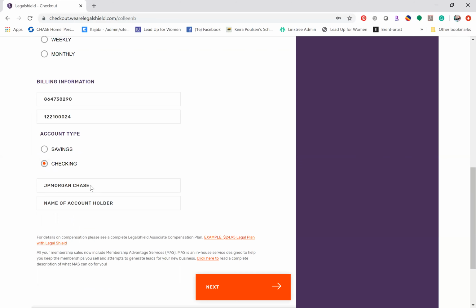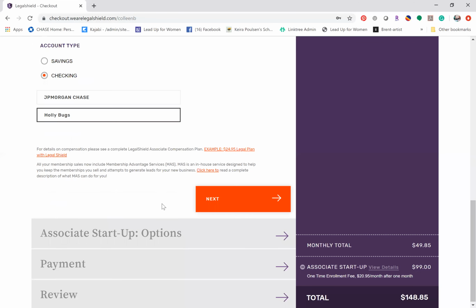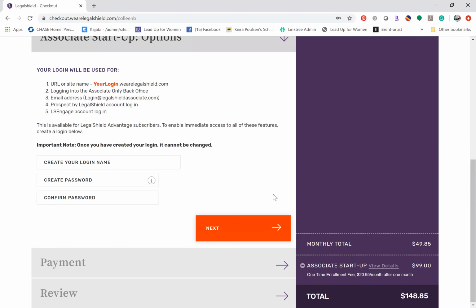This is a JP Morgan Chase account. The name of the account holder again is Holly. Okay. All right, great. And then next. And if you wanted to click down here to look at some of the compensation, you can definitely do that, but you'll be receiving all of the information immediately when you sign up about all of the compensation and how quickly you're going to be making thousands of dollars within the first month.